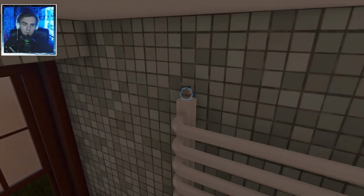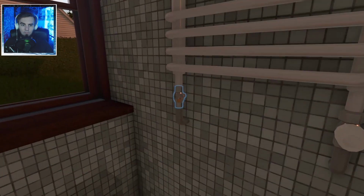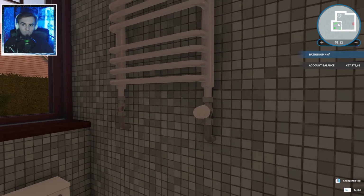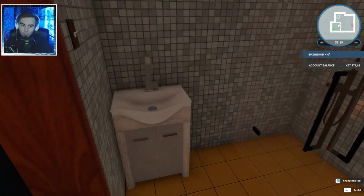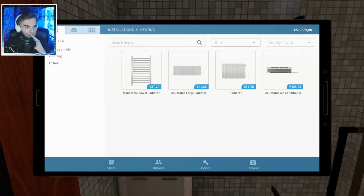Let's put it here. I wonder if by taking care of my office, I'm actually getting the points to my perks as well, or does it only work with the jobs? All right, this looks somewhat livable. Let's see what else we can buy out there.